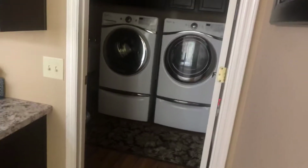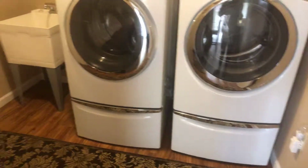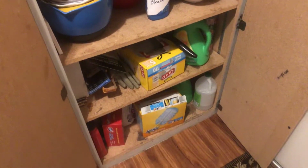And then here is the laundry. Same flooring, we haven't changed flooring yet. So we have the same cabinets, same color cabinets, washer and dryer, utility sink, and then if you go this way, pegboard, and then more storage here in this cabinet here. And she uses it as pantry slash kind of catch-all for all her stuff that's overflow for the kitchen.